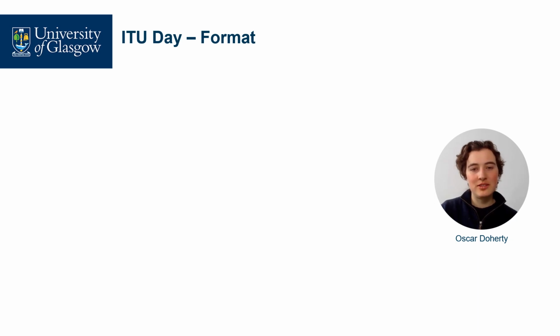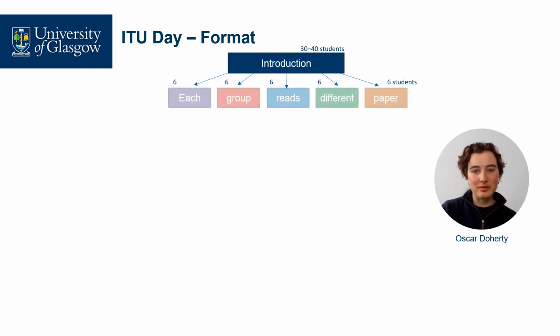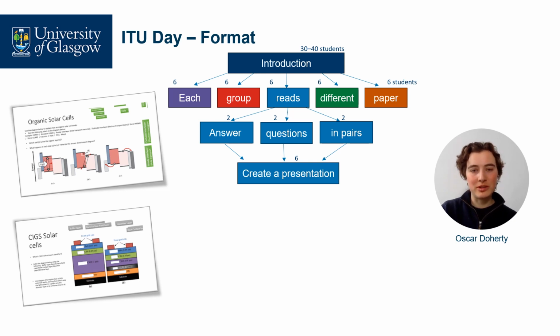So we wanted to use the TEAL rooms to make the ITUs more interactive, promote collaboration and presentation skills. It started with an introductory task for all the students, then each table of about 6 people were given a different topic and paper to read, then further splitting up into pairs to answer their own mini set of questions. The pairs then come together again to create a presentation about their topic and what they've learned, based on a pre-prepared skeleton structure. Each person will have a different role in this, using the variety of skill sets in the group, and a nominated spokesperson or people will then present it to the other groups.